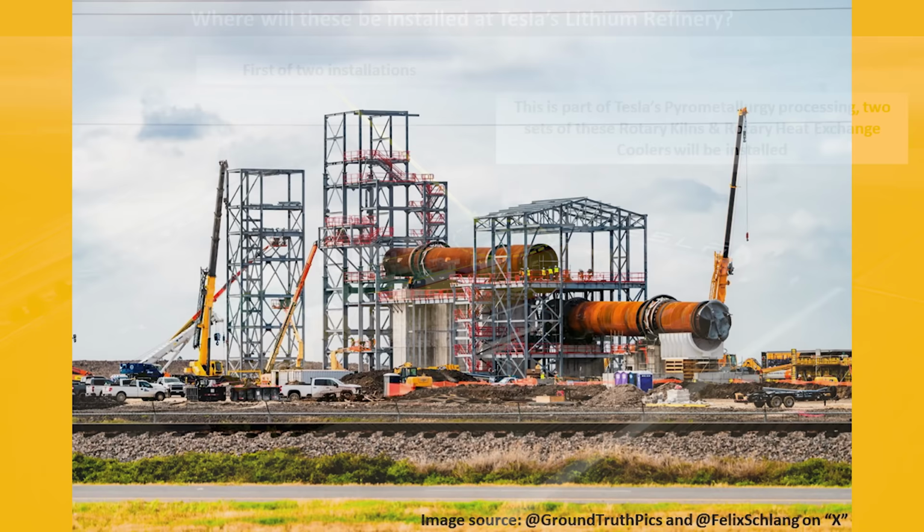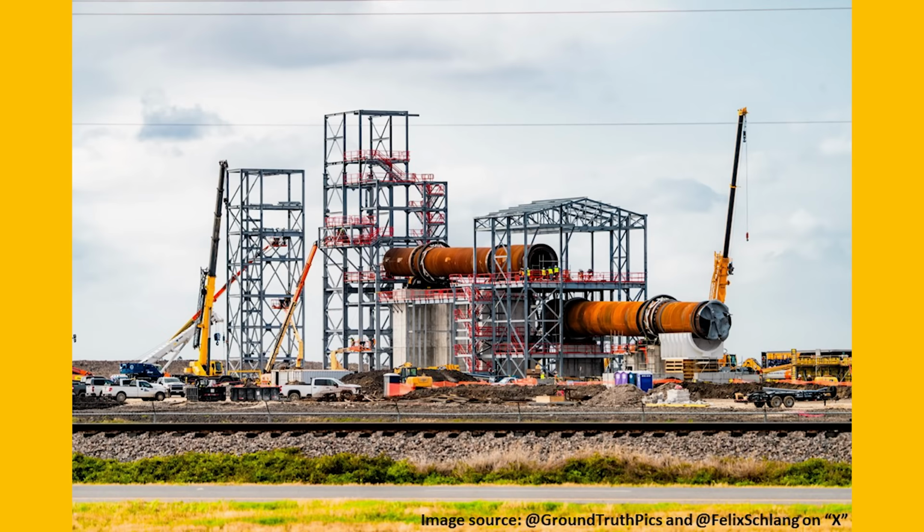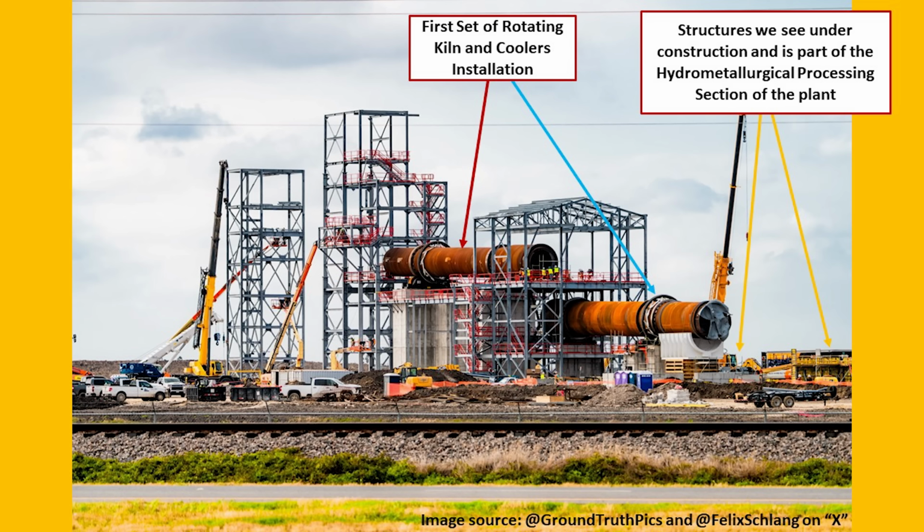This wider angle shot is a great one to give us a good perspective on the steel superstructure, the rotary kiln and cooler mounted on those really substantial concrete bases. And on the right-hand side of the screen, in the forms and partial concrete poured areas, we can see these structures are part of the hydrometallurgical processing section of the plant. And this will continue to the right of the image. And this, again, is the first part of two parallel processing lines for the plant.